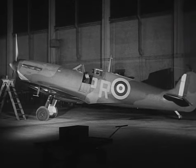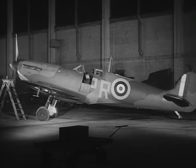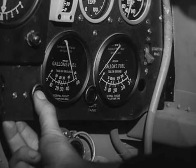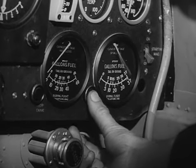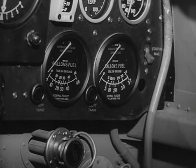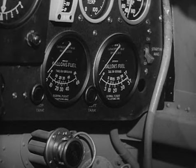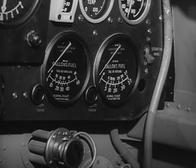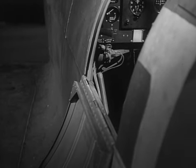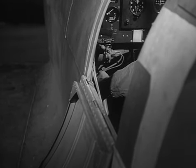He then gets into the cockpit. He has satisfied himself that the tanks are full, and he operates the switches of the fuel contents gauge for each tank to see that they register correctly. While in the cockpit, he checks the radiator fairing flap control.